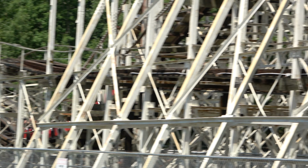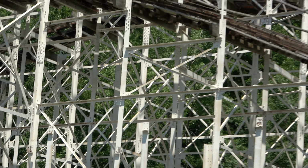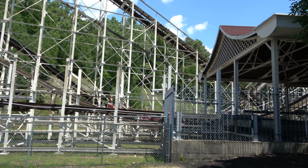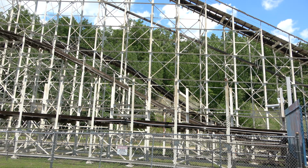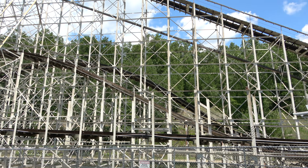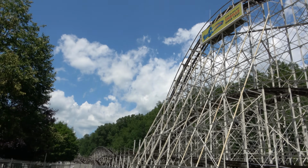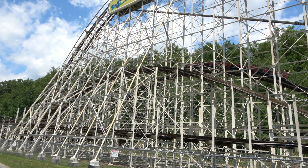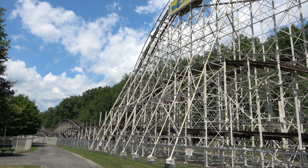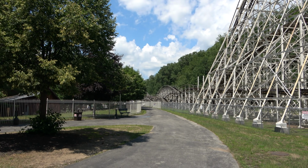And it's running pretty good. Just got a front seat ride. You get a little bit of airtime, not much airtime, but the ride is running pretty smooth, especially for a ride that is that old. They take some pretty good care of it. And also the views you get from the drop of the surrounding Adirondack Mountains, man, it is really cool. So, not a roller coaster that I would put in my top 50 wooden roller coasters, still pretty solid.